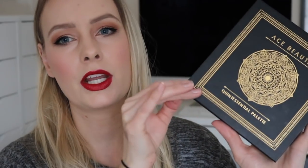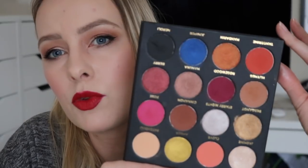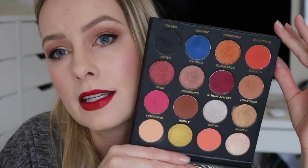The packaging is pretty basic. It's just cardboard packaging. It does have a pretty good magnetic closure on it. There is no mirror, but it does have this mandala design on it. I think the shade selection is fantastic in this palette. There's some really bright, bold colors, so you can create some very creative looks with it, but you have a lot of neutrals, so it gives you all of the basics that you need.